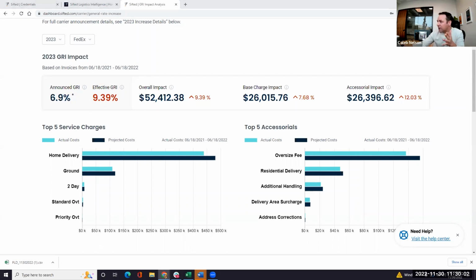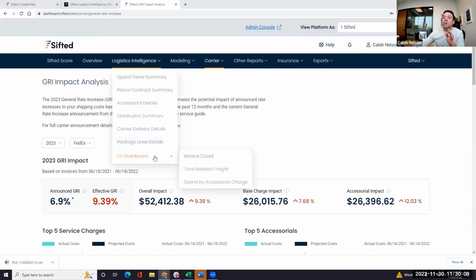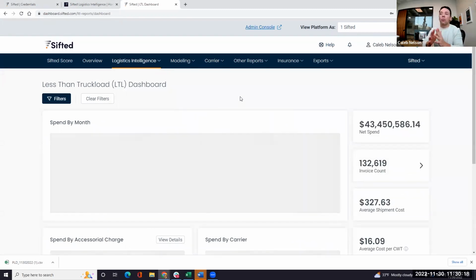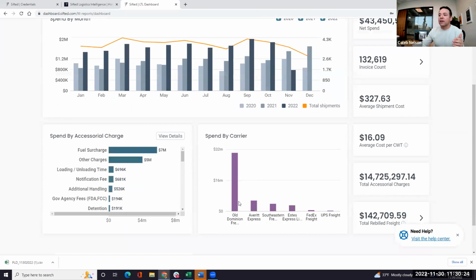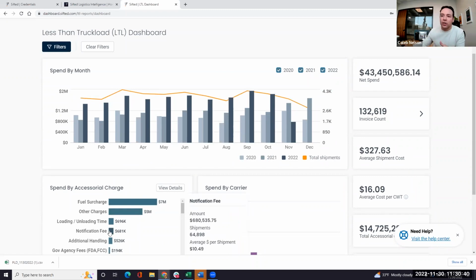One more from Nicholas. Sifted focuses on parcel data; freight invoices are not covered. Sifted does not do a freight LTL audit. However, we bring in that level of data in LTL, no problem. So you can see when this dashboard loads, I've got multiple LTL carriers loaded in here, and I can see all of that information coupled with my parcel information, broken out by carrier, spend, month over month, year over year, and any additional handling, notification fees, any accessorial surcharge that the LTL carriers are charging. Hope that answers your question, Nicholas.